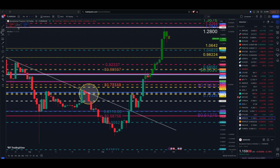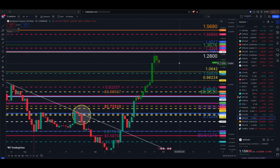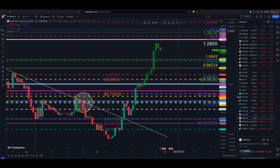So far, we have Aerodrome. Aerodrome is basically from the breakout to the top tick. You're up, let's see here. I believe I have a 32-inch monitor, and it's just never big enough. So from basically 61 to the top tick, which is like 129, it should be like 112 or so percent, and that was in like 14 days.